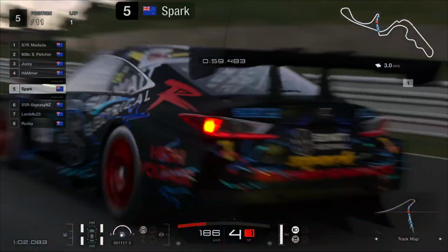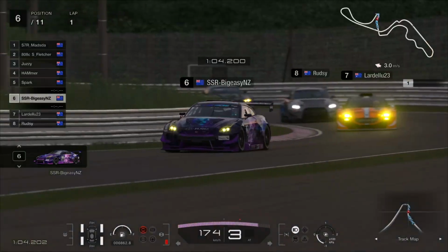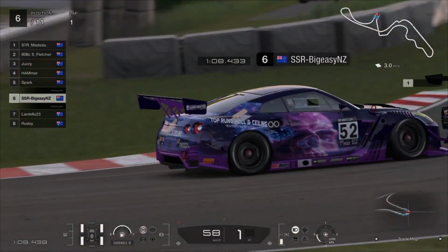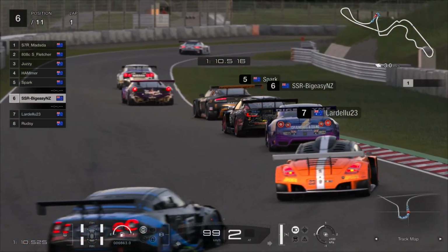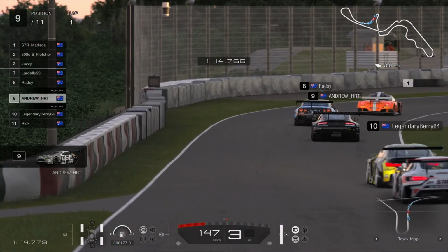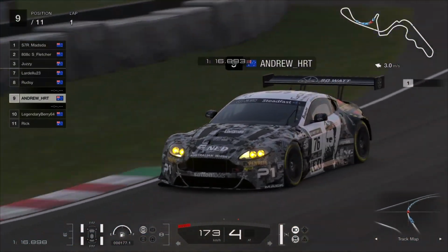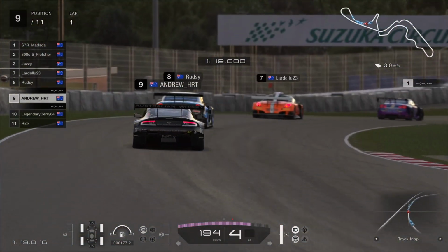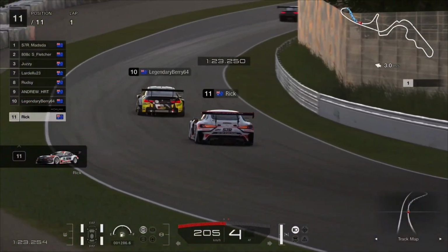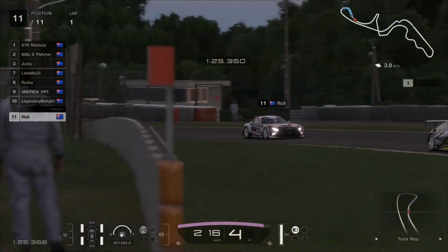We've got Spark in 5th place. We've got Big Easy in 6th. Whoa, Big Easy really getting up behind the back of Spark there in that corner. Have a much faster run. Liddell's up into 7th from last, so he's had a fantastic start. Andrew HRT down into 9th. Legendary Berry in 10th place. And we've got Rick now dropping down to 11th off the start.